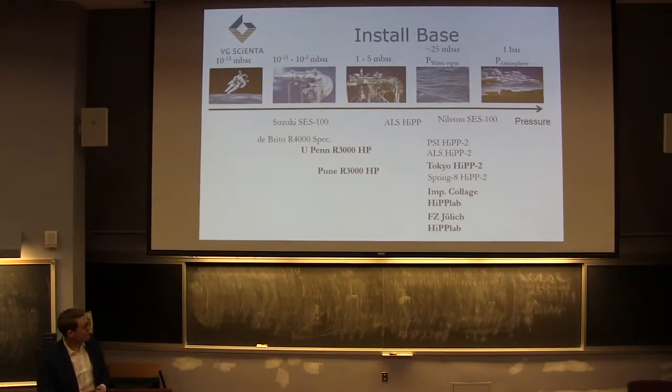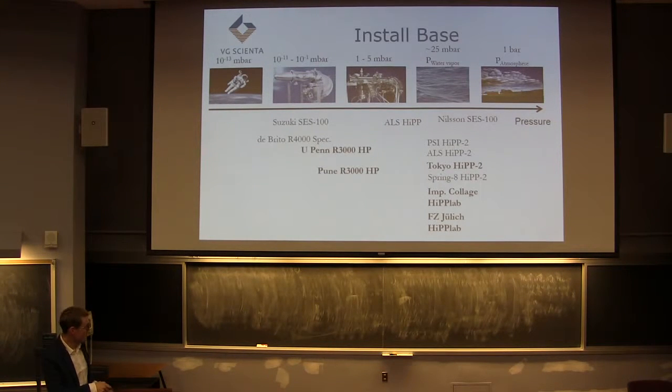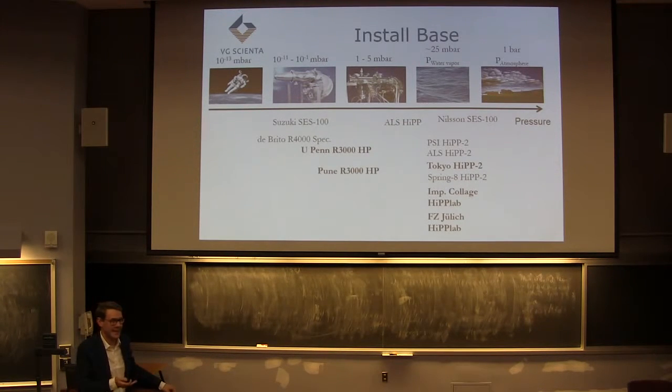And we have installed somewhere around 10 different ambient pressure XPS installations all over the world. These are both systems that we have delivered and systems where we have delivered the analyzer, and the end user has built the rest of the system. These are also both synchrotron end stations and lab systems. This is probably around half, or a little bit more than half, of the ambient pressure systems that are out there at all. So this is a fairly new field. The field was pioneered in the early 2000s, probably, and it's a rapidly growing field.